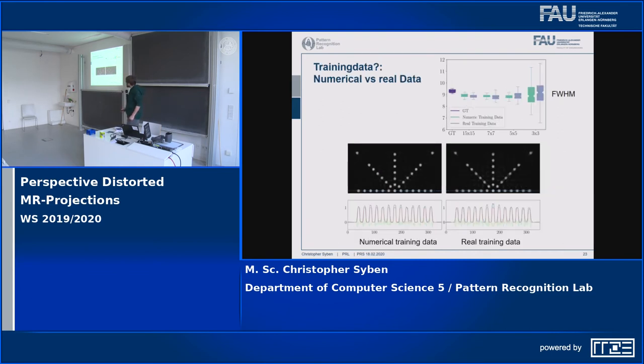If you look now for the numerical versus real data, so just the same setting using the same network, training one time on a publicly available data set, the ICSI data set, which is a head MR data set, and one just with the numerically computed training data, we can see actually that we don't have a lot of difference here, which means we can train this network and get a filter which performs very similar, even if we just use numerical data and don't see any real data. But we can then, I show you that on the next slide, just go to real data without any problems here.